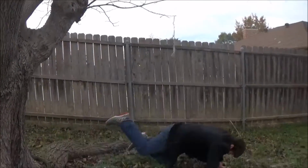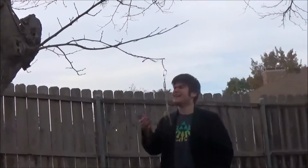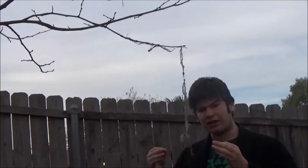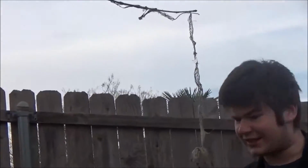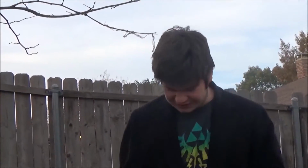As you can see, this is the phloem of the tree. It comes down long. It's quite a lot like mucus. It's quite tasty, actually. This is good. It contains a lot of protein and nutrients. Very good.